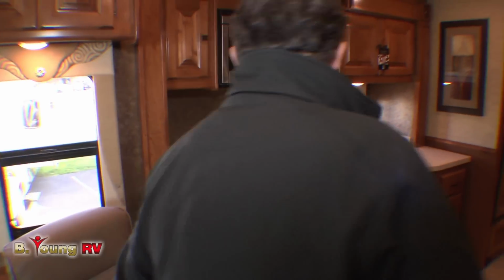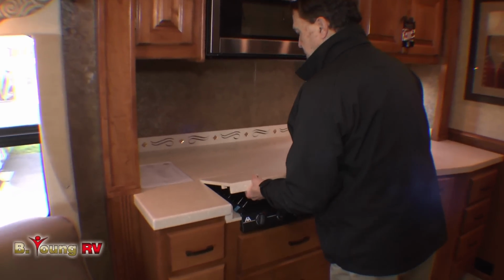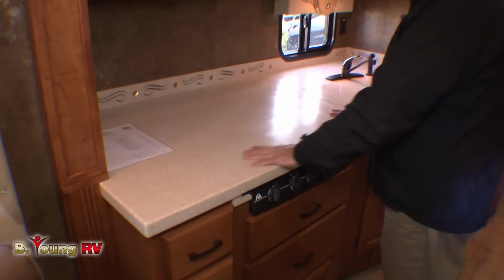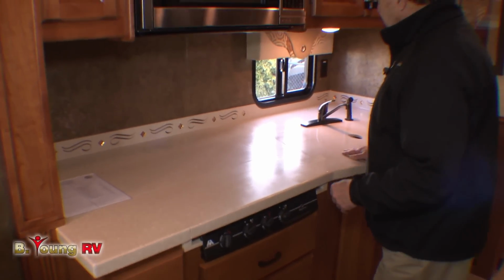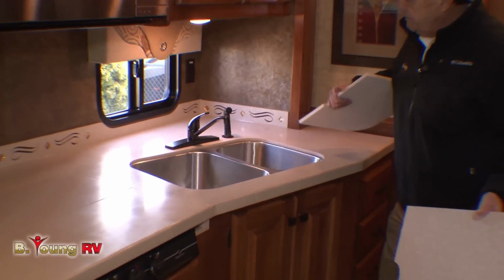Moving into the kitchen over here. Of course, you have a three burner cooktop. Everybody has one of them, right? Well, this is Avalite up here. This is a commercial grade material. We don't get cracking with it. And nice sink covers up here, stainless steel sink, big one and a smaller one. Look how deep those are.